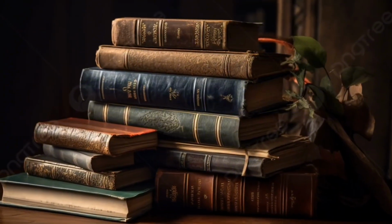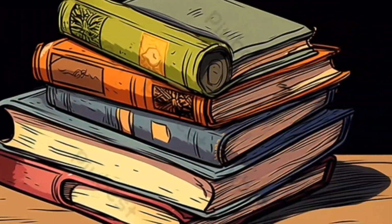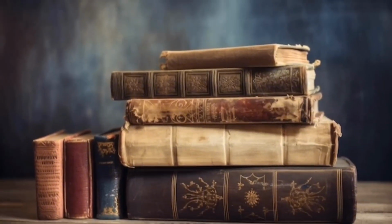If your bookcases are overflowing, ask yourself, will I ever read this again? Am I keeping this because I loved it, or because I feel guilty getting rid of it? Letting go of books doesn't mean you don't value reading. It means making space for the ones that truly matter.